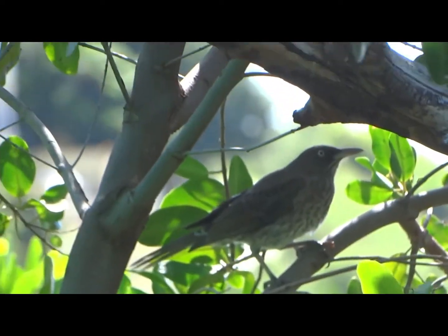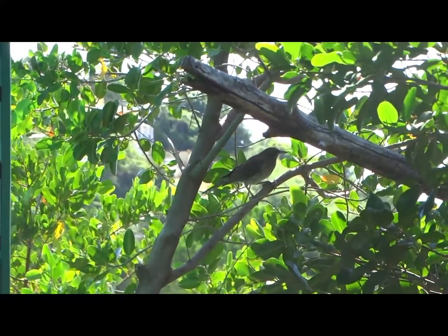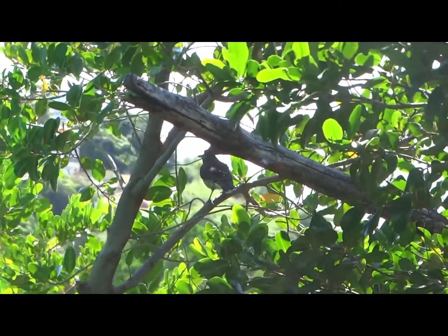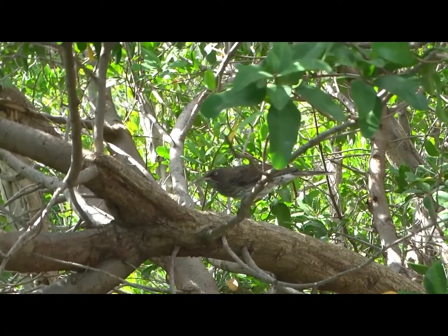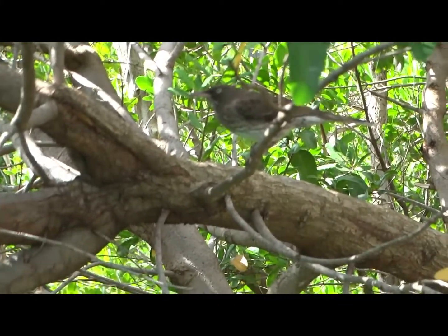Yeah, the lighting is bad. Thank you for your services, bird. Would you come in a bit more light? Tracking the pearly-eyed Thrasher. Yeah, very brave bird.